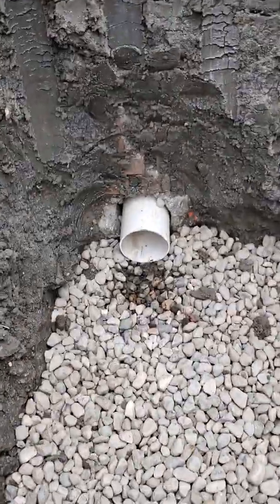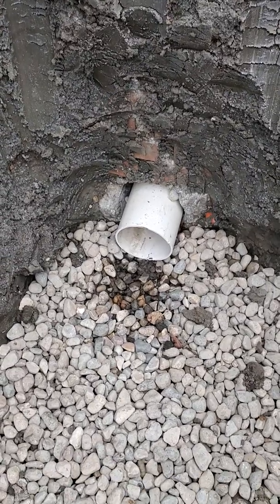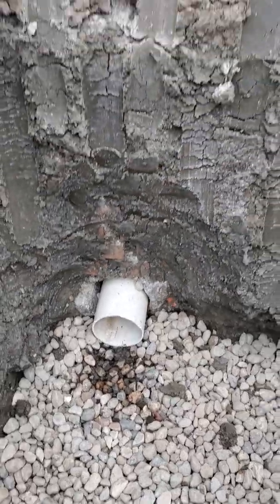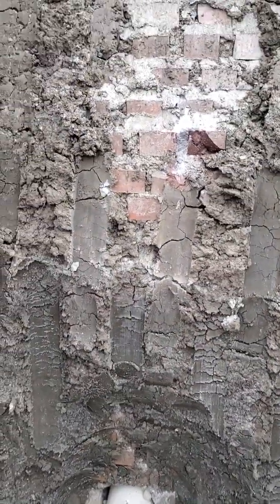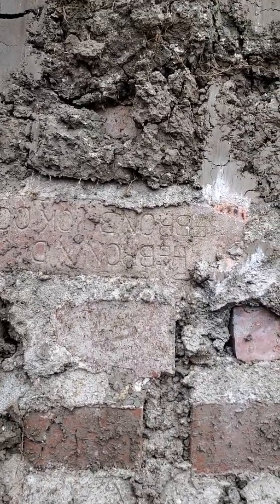This is where we're going to put in an anti-backflow valve so we don't run into an issue when we get big flooding again and our daylight pipe ends up underwater.